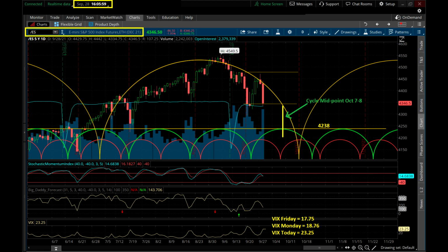At the bottom there, you can see the VIX. We're going to skip over the momentum. That's obviously pointing down, trying to cross over. Big Daddy forecast also pointing down. But at the bottom, we got the VIX. Friday was 17.75. Monday was 18.76, up a full point from Friday to Monday. That's a big movement in volatility. And today, a 4.5 point leap in volatility. I should say so, with 107 and a quarter range, almost all of it to the downside.